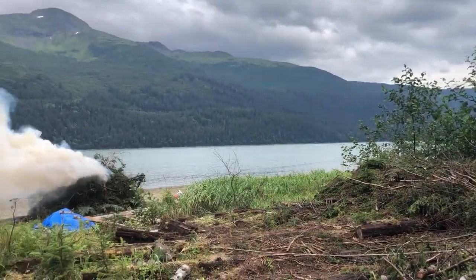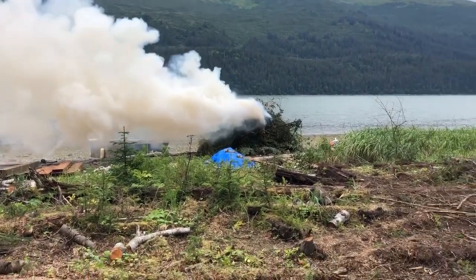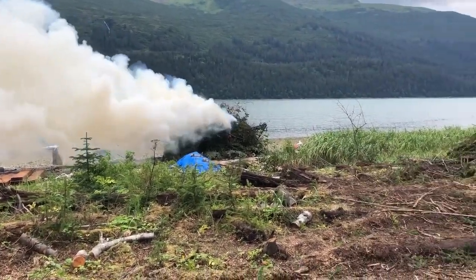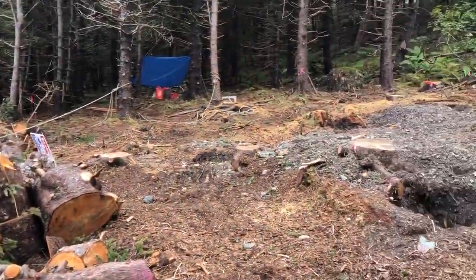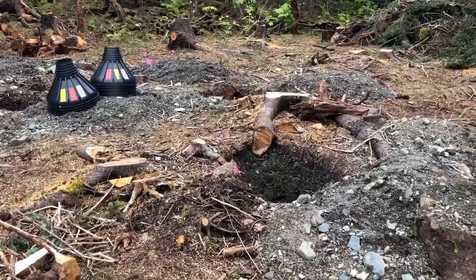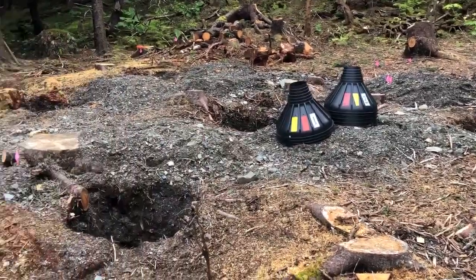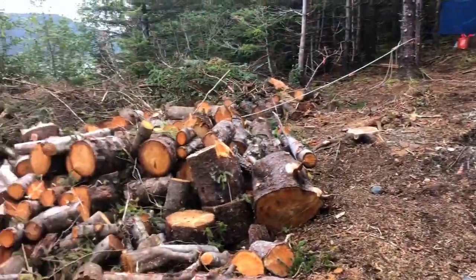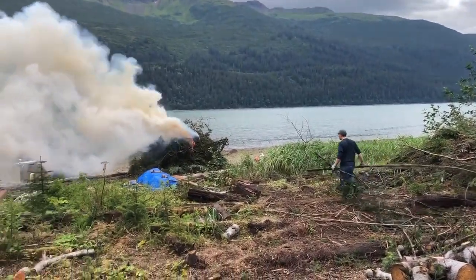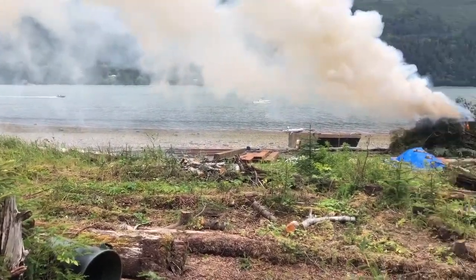Burning brush out here at Lot 12, Saginaw Shores, South Douglas. This is the site of a custom 24 by 24, which we're just about to start putting up here. Got the brush piles going down out there, and yeah, this is a gorgeous little clearing here.